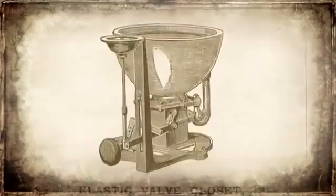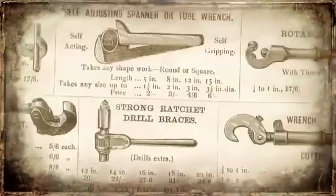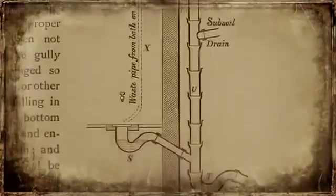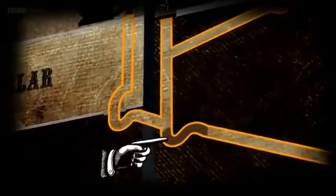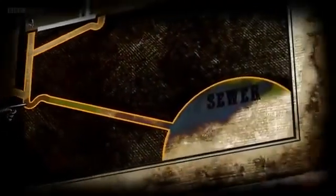What could be better or more desirable than having a loo that flushed? But its introduction was not without problems. The first danger lay in the plumbing. Early plumbing in Victorian houses, the sewer systems didn't efficiently drain away the waste. Gases such as methane and hydrogen sulfide emanating from human waste would not be able to escape and would build up in the sewer. Both of these gases are not only flammable, but they're also explosive.